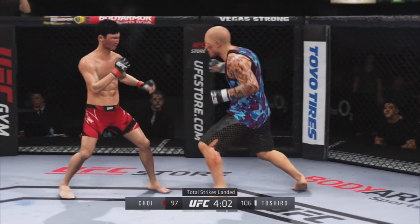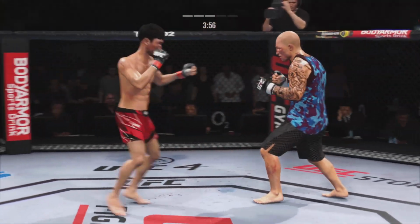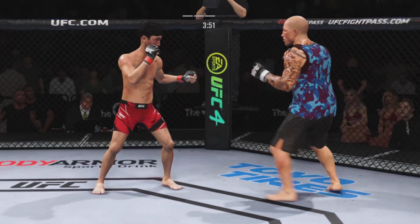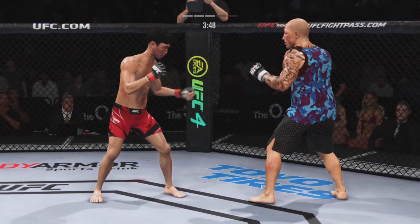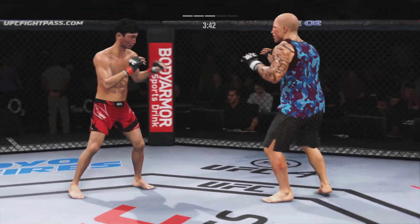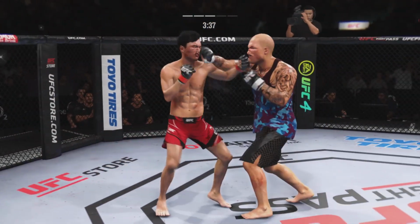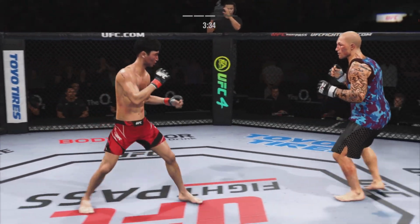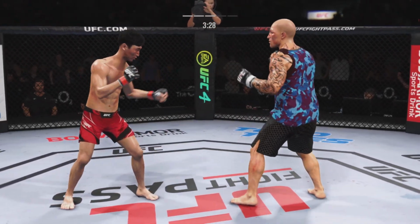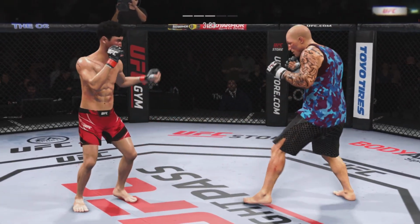Big right hook coming, it's blocked. Oh, nice punch there by the Korean Superboy. Try to establish that jab. Real nice body kick lands. Oh, spinning back fist. He didn't telegraph that one at all. Well done to catch the kick. We'll see what he can do with it. Nice knee to the midsection there. Way to hide that leg kick.